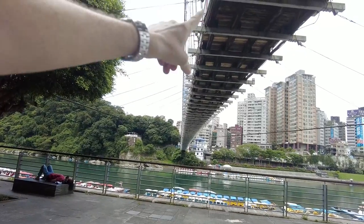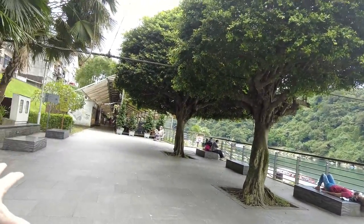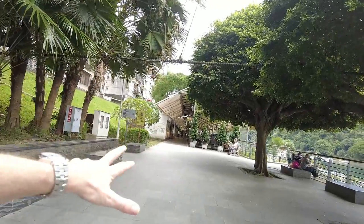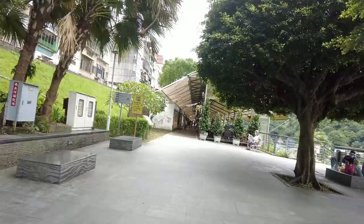Here's a view of the suspension bridge from below. And right now we're on the boardwalk area. We're going to check out the restaurants, and I want to pick out a place to eat, and we'll wrap up this video.